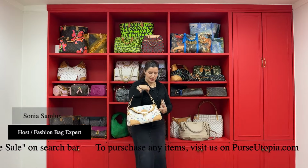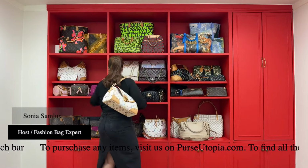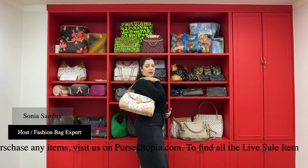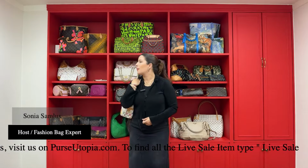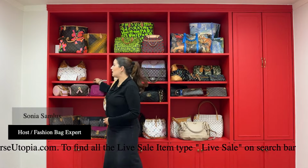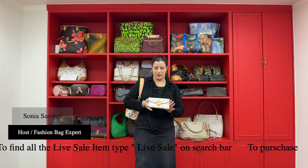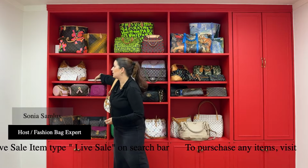So this is the Beverly. I'm just going to put it like here. So it's really, really nice. You can carry it like this. It's a good shoulder bag. The Eugenie, as I was saying, was $299 for this one.